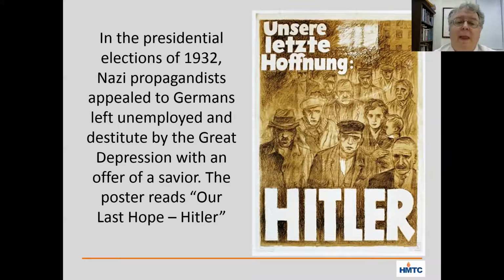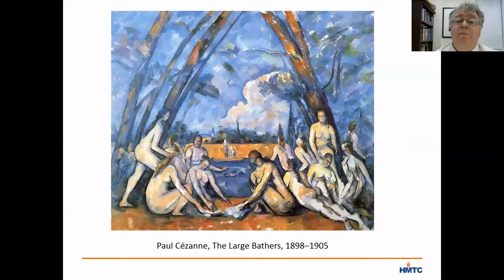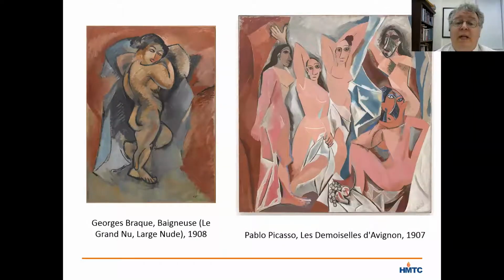Okay, so I'd like to start by talking about the new abstract and impressionist art that blossomed across Europe at the end of the 19th and early 20th centuries, with work by artists like Vincent van Gogh or Paul Cézanne or Henri Matisse, to name but a few, or the Cubism of Picasso and Georges Braque, another wing of that new modern art movement.